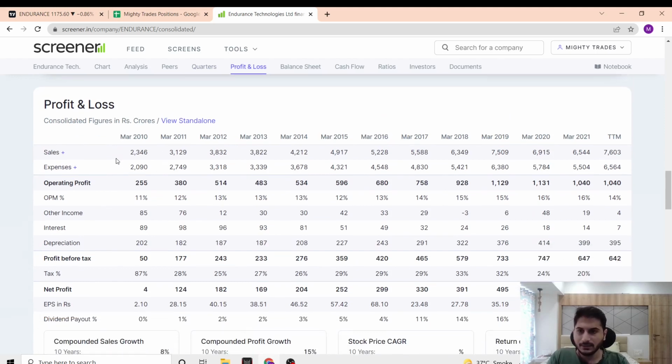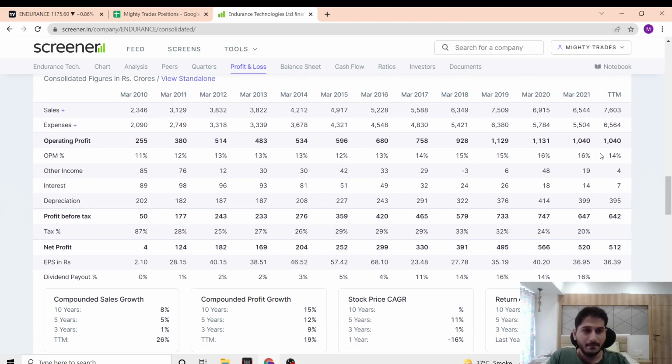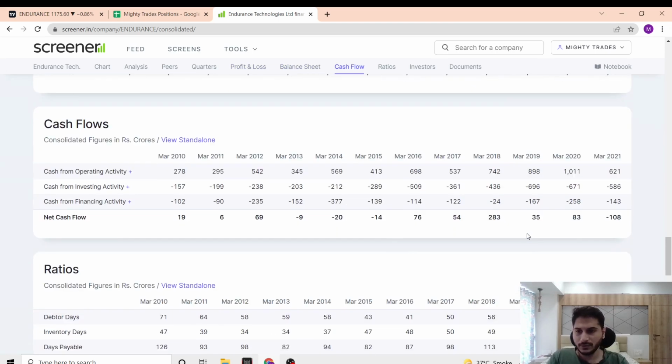But if we look at the results of the company, the profit and loss has been consistently going up, right? Their sales have been going up consistently. Their margins are still maintained. In fact, they have improved if you look at it. And so has the net profit, right? The company is posting its highest ever net profit. Since the last 2 years, it's been posting its highest ever net profit. So this is a good sign.